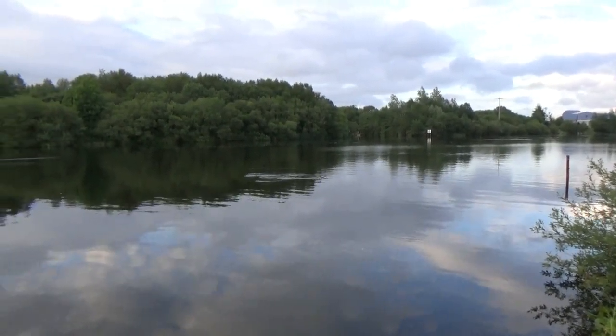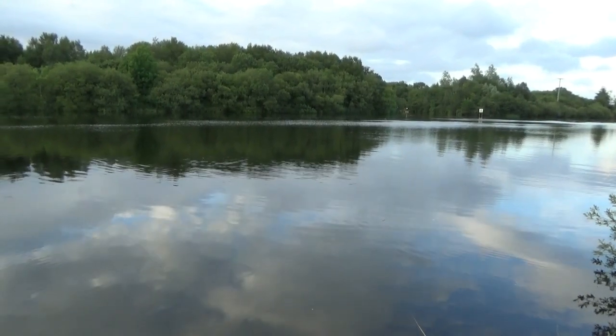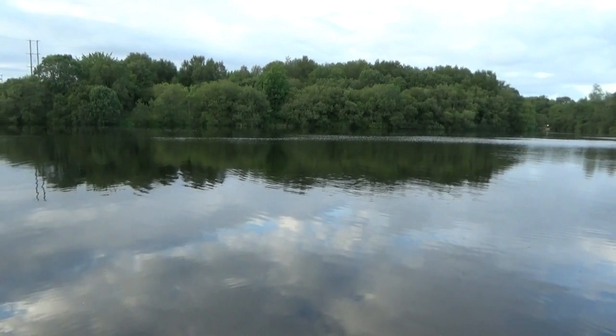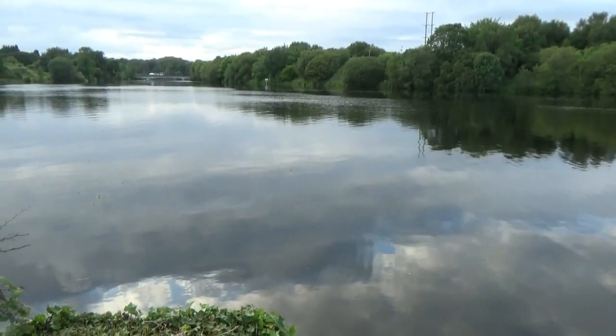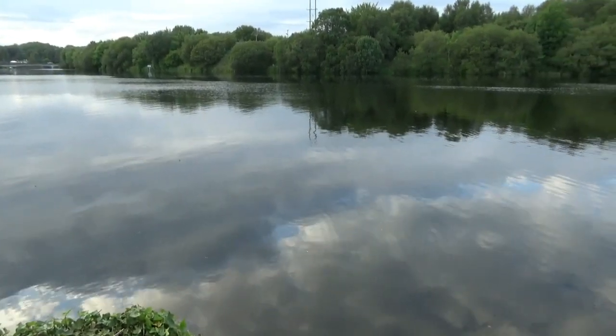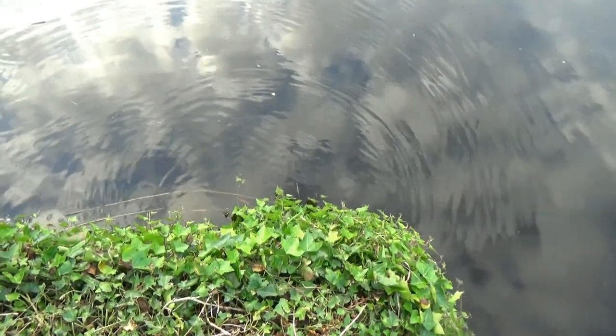There's a bit of action going on there. See that? Bit of circling going on there. Yeah, it's the time of the night where the midgets are starting to come out. I am so raging that I do not have a fishing rod. I did have fishing tackle and stuff, but I don't know where all my gear ended up. I think a lot of it's in my home house. That was right up to the edge there.